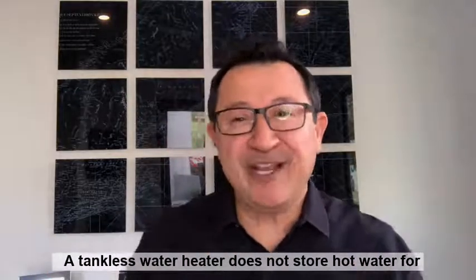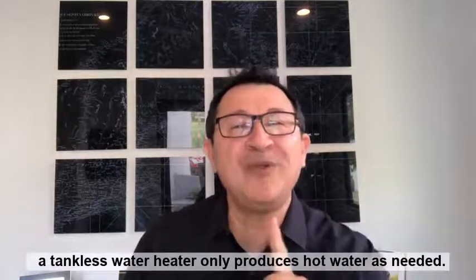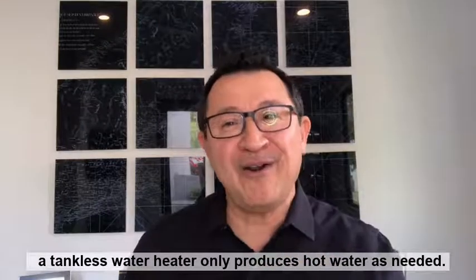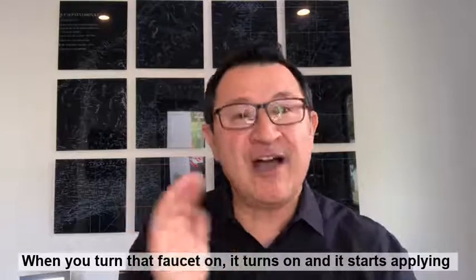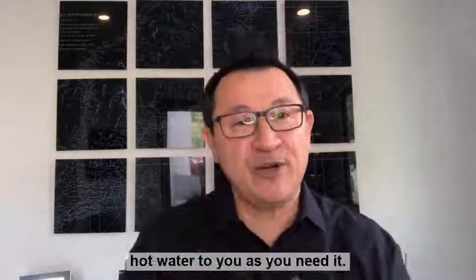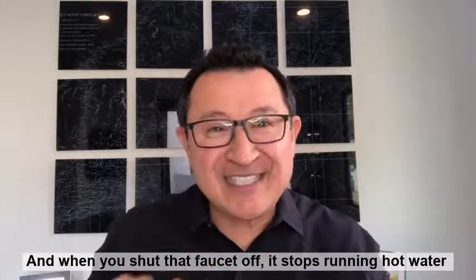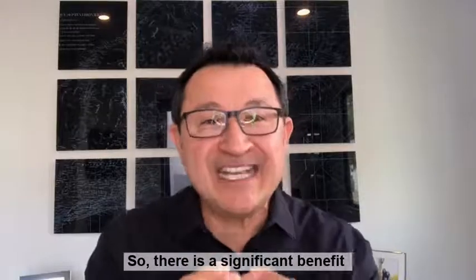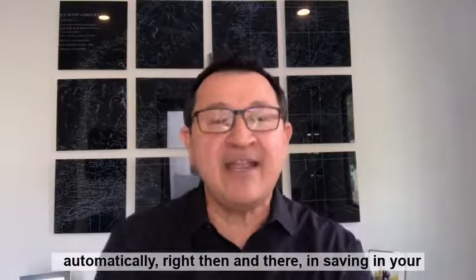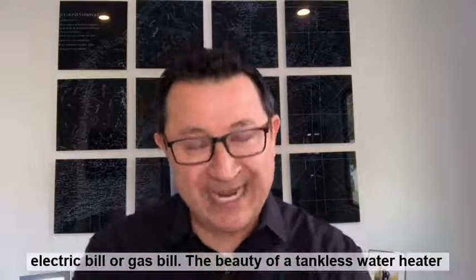A tankless water heater does not store hot water for later use. Instead, a tankless water heater only produces hot water as needed. When you turn that faucet on, it turns on and it starts supplying hot water to you as you need it. And when you shut that faucet off, it stops running hot water and creating hot water. So there is a significant benefit automatically right then and there in saving in your electric bill or gas bill.